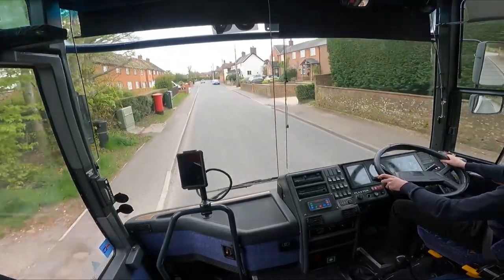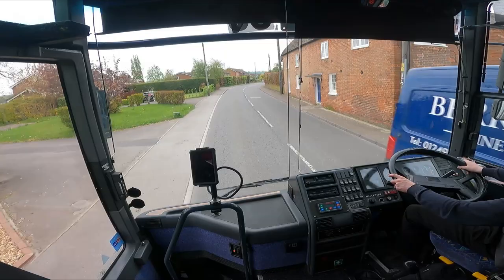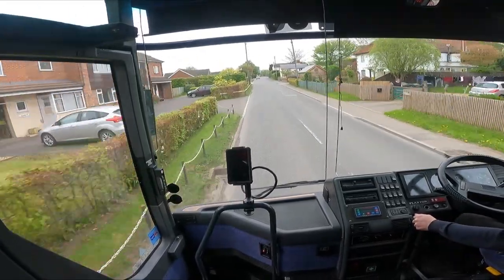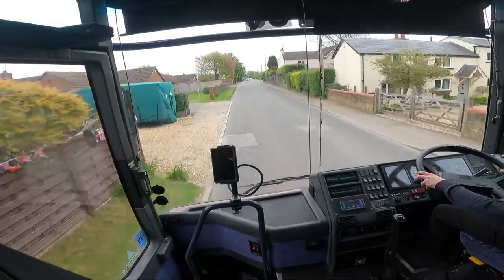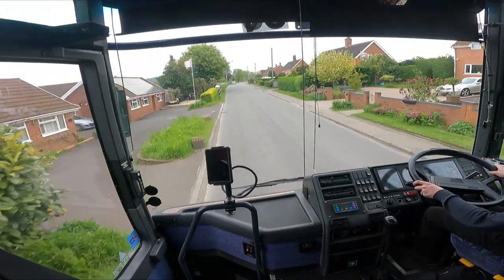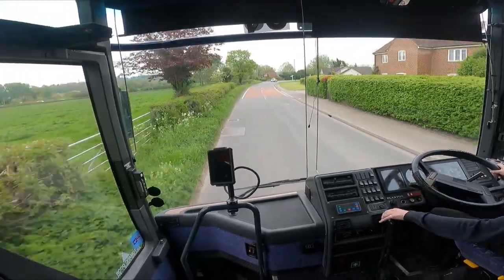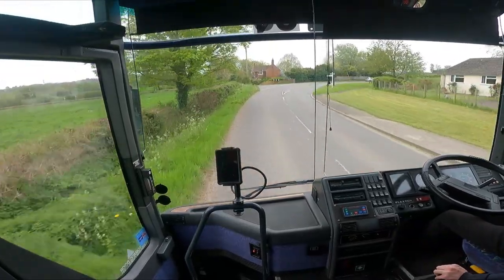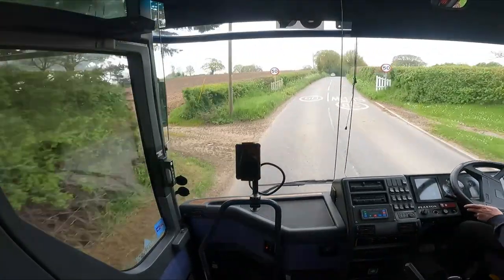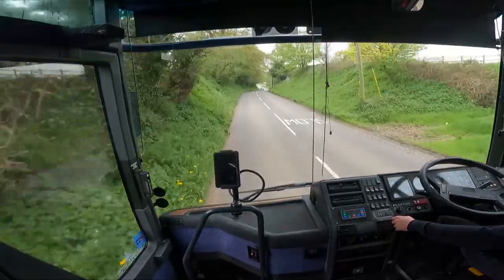I'll hold it till the bend around the corner here. Then I'll change up if it looks a bit clear. So it might be a lorry coming around this bend. Looks okay. Shift for this bend here. Get the revs up for that little incline there. Get some speed so I can change up.